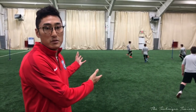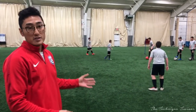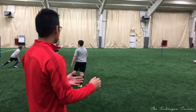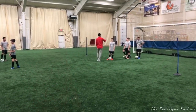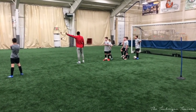Right now, I'm trying to help the players to figure out the activity by themselves. But in a few minutes, I'm going to jump in and then we'll correct and give them more ideas, some of the other ways to play forward. So at the minute, just stage one, keep it simple. We're trying to play the ball forward.